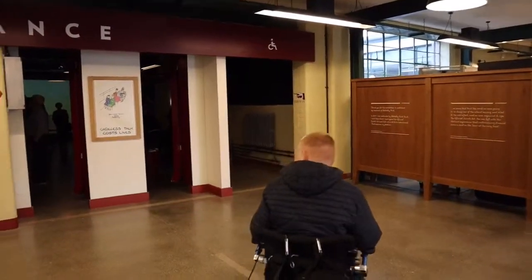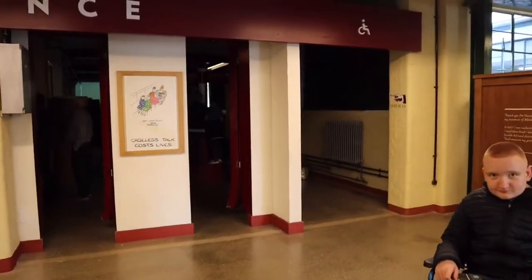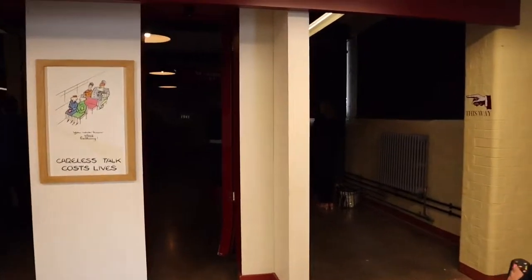We've just paid a child for George and adult for John, and I got in for free as a carer, and there's plenty of disabled parking as well. So we're just about to head into the first part.